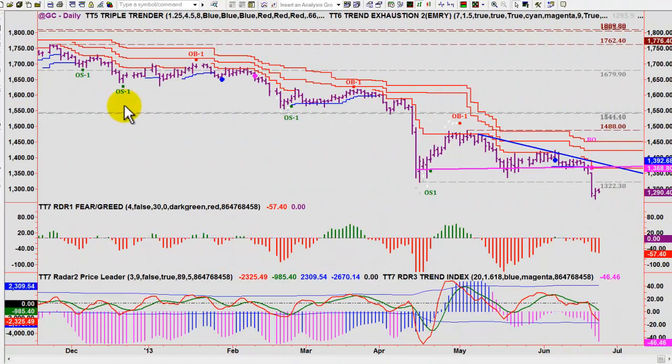Let's take a look at the gold charts. As we know, gold has been in the downtrend all year, and it is still quite convincingly bearish. You can see the triple trender is all bearish here. The Radar 3 trend strength is bearish, including the Radar 2 price leader. It's showing deceleration still. Radar 1 fear greed is still showing more selling than buying.